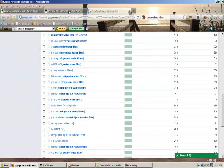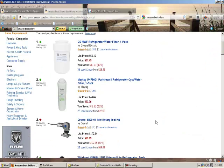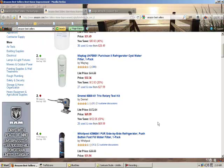Most of the time when you're looking at the best sellers, the best niches and the lucrative non-competitive niches aren't going to be in your top 5 to 10 products. It's probably going to be more in the 30 to 60 range, the newer products on the market and things like that. But there are a lot of good keywords, I'm sure, out of all these top products.